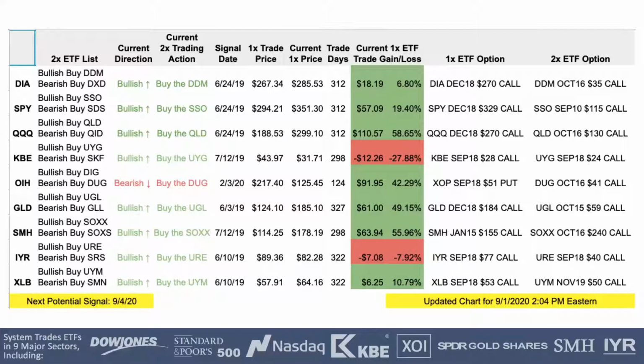So in OIH, we've been bearish since February. If you go take a look at a chart of OIH or oil since February, that's when all the craziness started to happen with oil. So we're up 42.29% on oil. Of course, if you would have traded the double ETF, you would most likely be up some multiple of that. But what if you would have bought a single ETF put? Or what if you would have bought a double ETF call? Or what if you constructed some sort of bearish option position on the OIH? You see where I'm going with this?